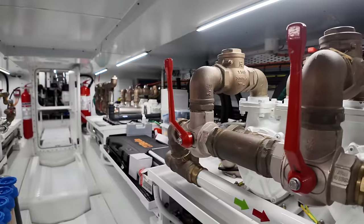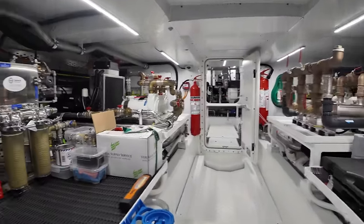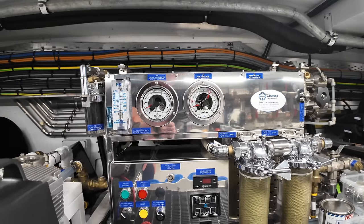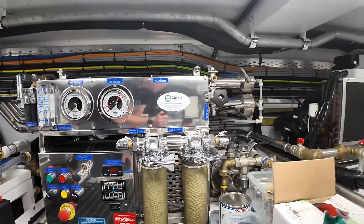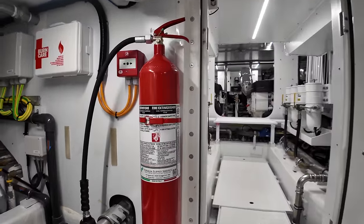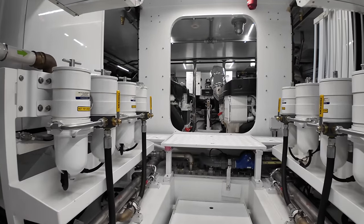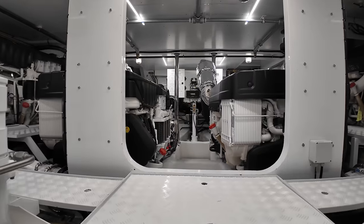All the various manifolds over there. Little walkway, little head down, passing the water maker over there on the starboard side. That water maker is producing about 200 litres of fresh water per hour. Check out that look. Nice blower, blowing really nice cold air in here. Fire extinguisher over there on the bulkhead. Yeah, let's move into the real business end of the boat, the engine room.